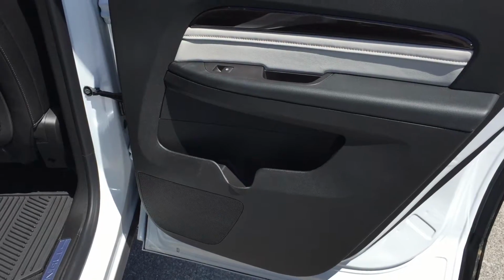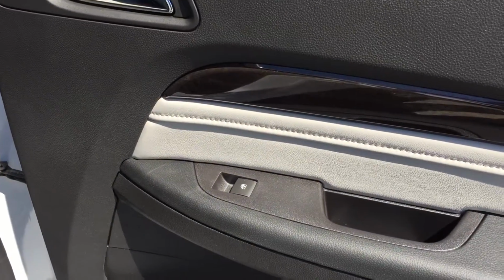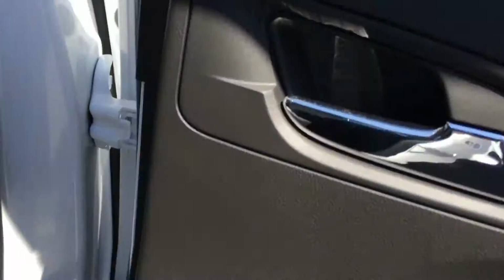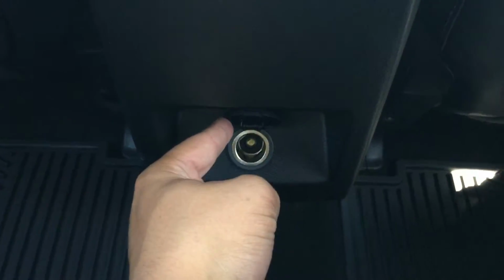Now looking at the rear passenger side door, you can see on the inside that there is quite a bit of storage, as well as you do have your powered window control. And as I step into the back seat here, you will see that there is some storage behind the passenger seat, as well as there is some behind the driver's seat. And behind this middle console here, you do have your auxiliary power outlet.